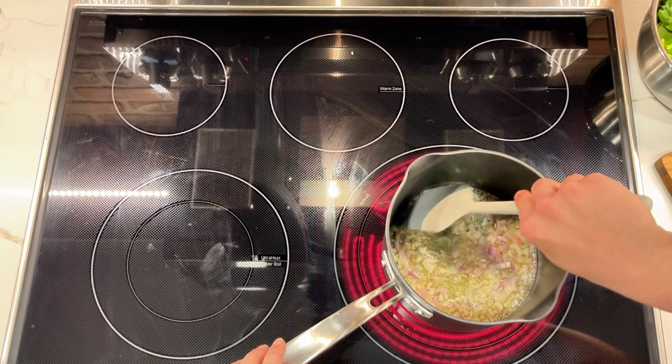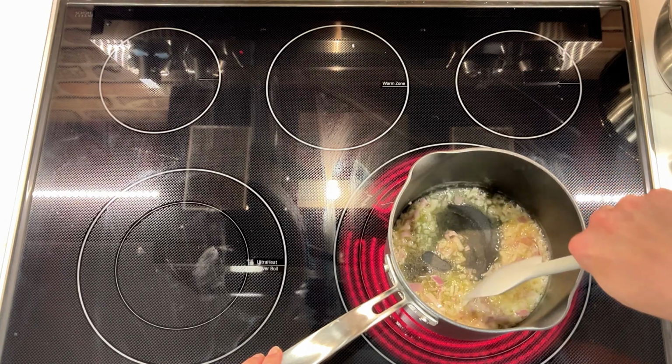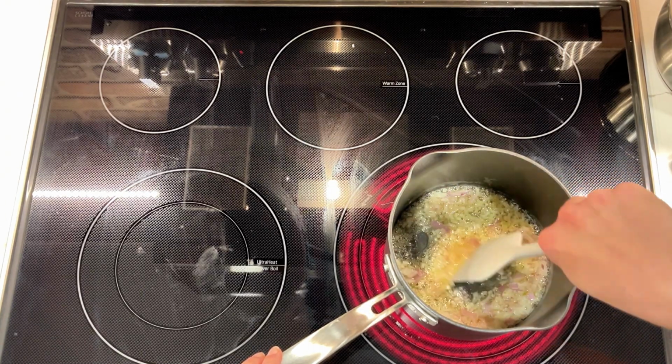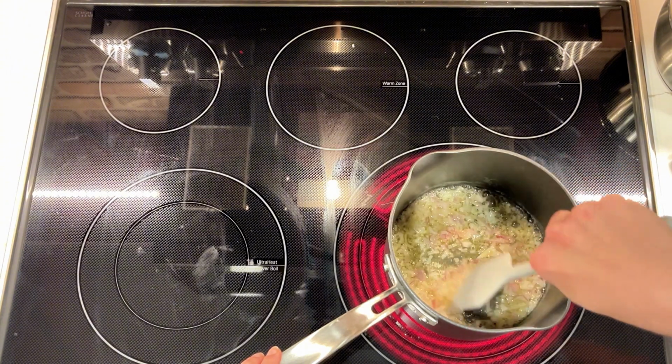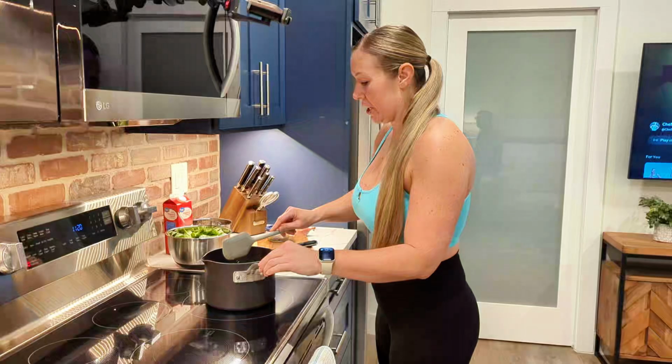And we're gonna let these cook down or sweat for about 3 to 5 minutes, just keeping an eye on it. I've got the stove top at a medium-high heat, but if you notice that your shallots are starting to get a little color, just turn your heat down.